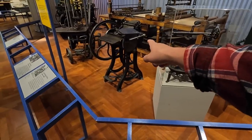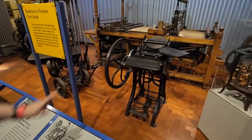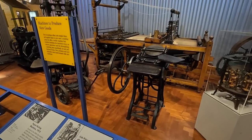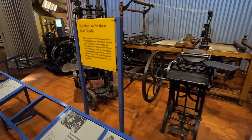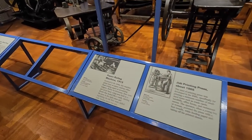Well, I know what this is. This is a printing press. Which I will be trying to find one of these when I get my shop. Abby wants a printing press. Job printing press, paper ruling machine.